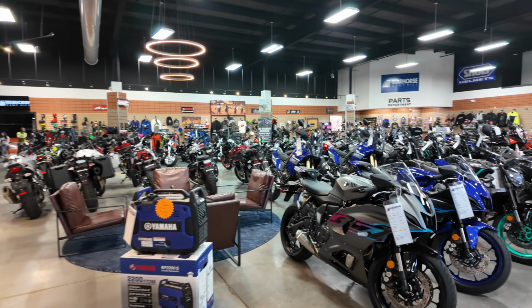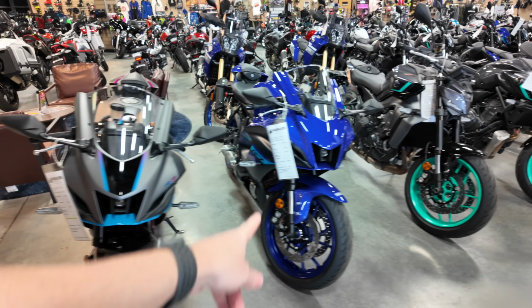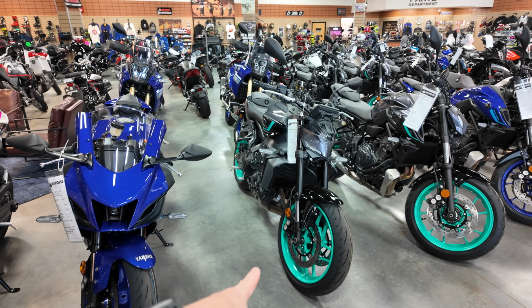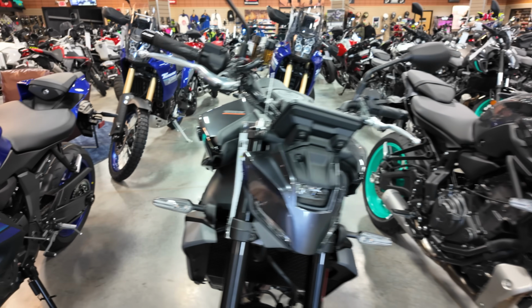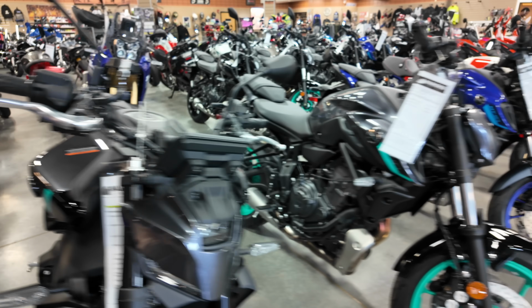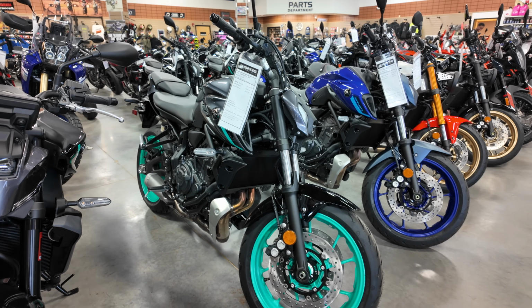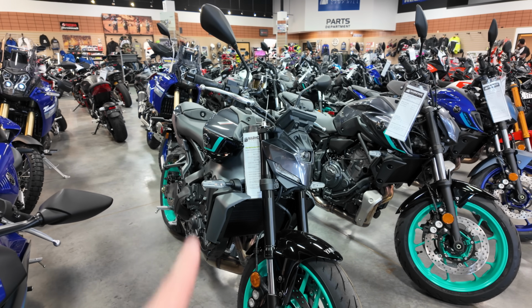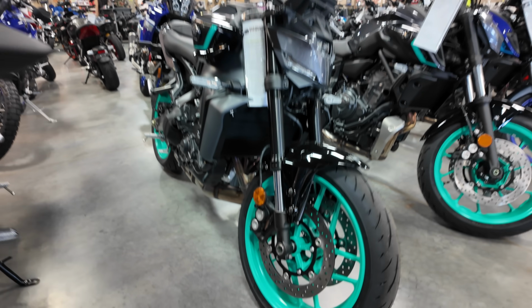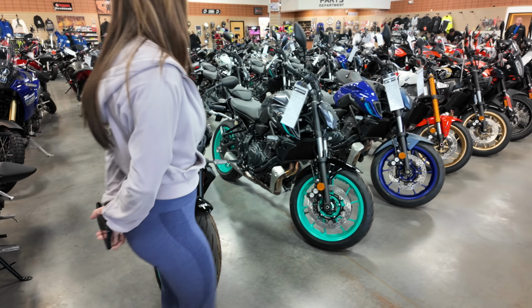So I showed you guys the R7s that they have. That color scheme is amazing. Yeah, they have a blue one they just got in. Look at these. How cool are these? I think these are MT-07s, I believe. I can't see that one, but look at this color with the wheels. That was the 09, this is the 07. Yeah, look at that. Matching. Those are badass. That's a really nice bike, actually. And that color on the wheels, absolutely incredible. Yeah, the Petronas F1 colors.